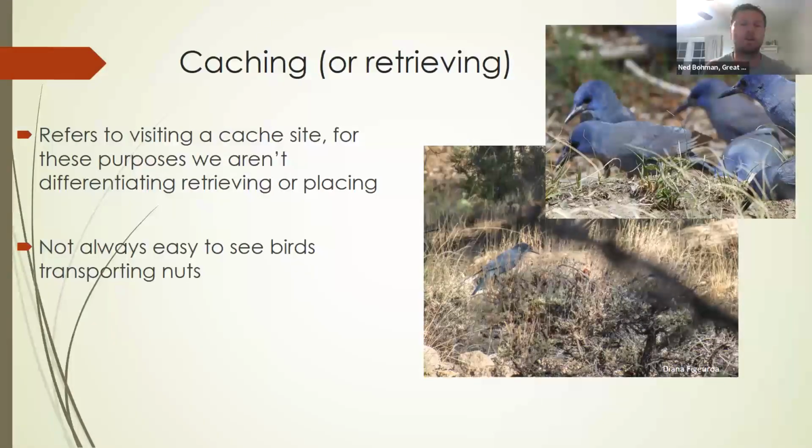But what I will say is that when they're on the ground, placing or retrieving caches, they also forage for insects on the ground. So just seeing them on the ground, pecking at the ground, doesn't necessarily indicate caching. So just look closely at what they're doing on the ground.